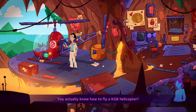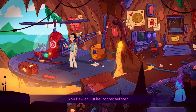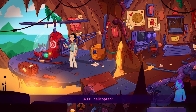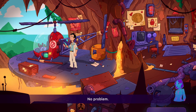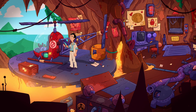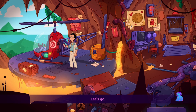You actually know how to fly a KGB helicopter? Are they any different to fly than an FBI helicopter? You flew an FBI helicopter before? There used to be this video game where you had to shoot down alien spaceships with a helicopter. An FBI helicopter? Who else would protect us from aliens? So, it's up to me? Oh. You can do that? I can tell you what to do. I just have to prepare something first. Are you sure that's a good idea? I mean, well, you've been having some problems for a little while. There is nothing wrong with me. I am fine. Oh, sorry about that. No problem. Can you fly that thing? Not yet. I need a pilot program for a KGB helicopter. I know Kung Fu. What? Sorry, wrong file. Just a second. Let's go.